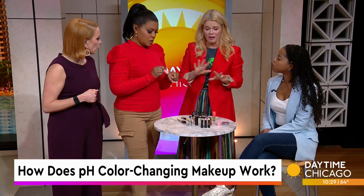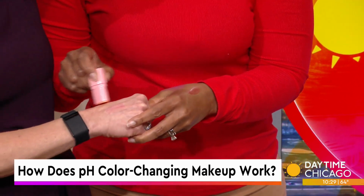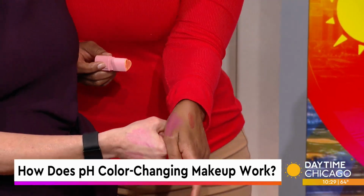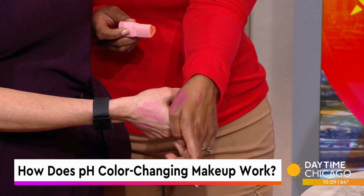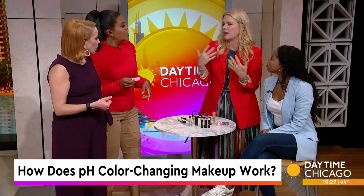I so love these products. They're fun. Look at the color. It's so different on me, and then put it on you, and then on everybody. Isn't that fun? Oh wow, different colors, that's very cool. It's different depending upon the skin, and now you see my lips? Everything is very buildable, so that's why it's kind of fun.